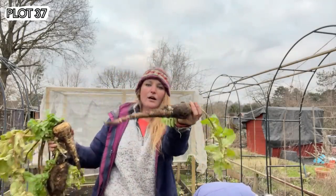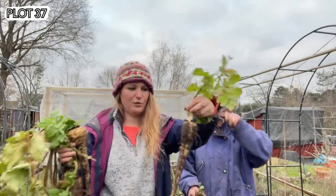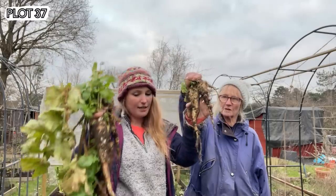Unfortunately, I got that one with the, can you see? I got it with the blooming fork, didn't I? Didn't know it was there. Here's some others. There's some nice ones. Normal size ones.